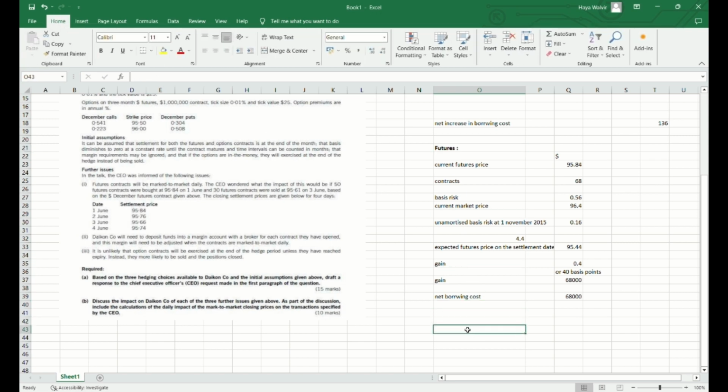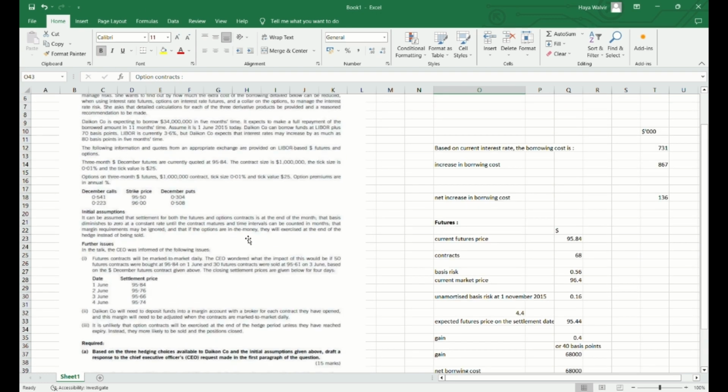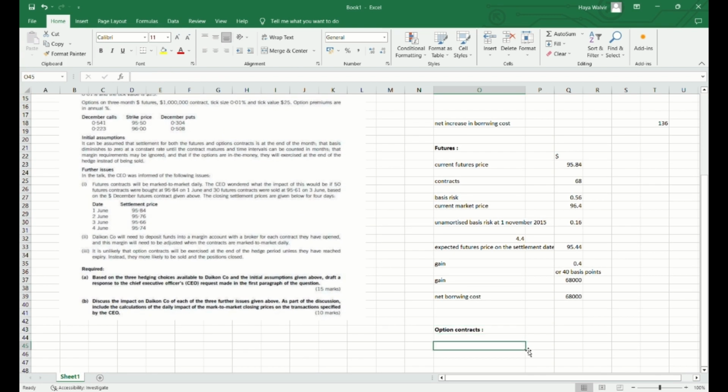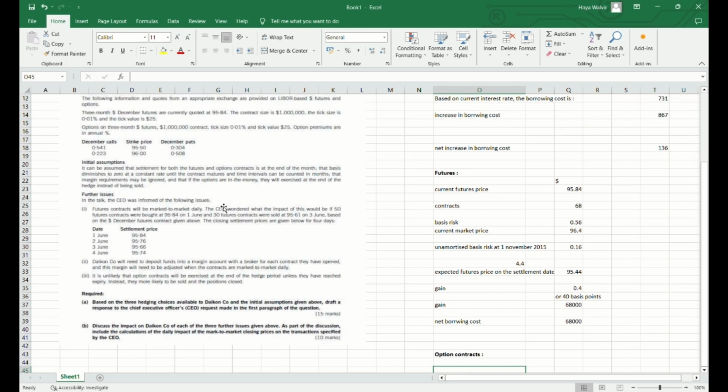Next, via option contracts. So how am I going to do it for that? Contract size is 3 million, tick size 0.01, tick value 25. Option premiums are in annual percentage, so these are all in percentages. These are the strike prices given to me. Again, I need to create a short position, so I will go for puts.